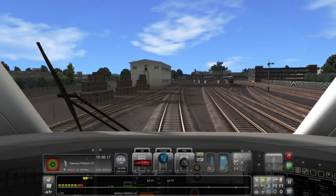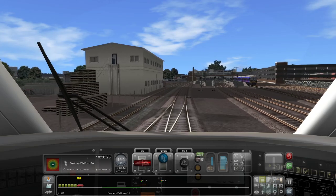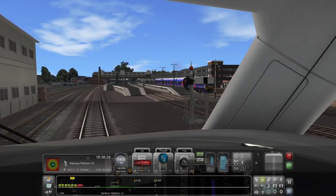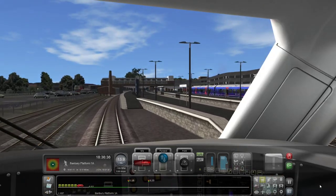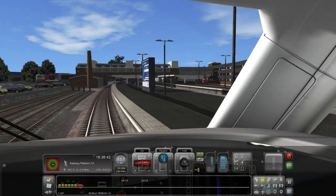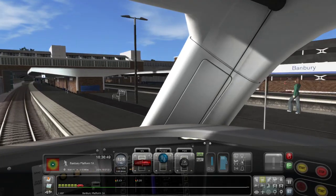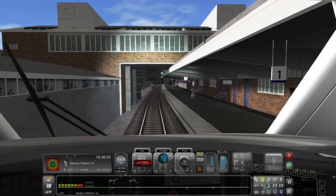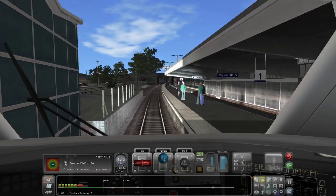So there's a First Great Western service there. That'll be heading off to Oxford. Old semaphore signalling. Well, I'll be. I can't remember if I actually filmed at Banbury when the semaphore signals were still in place. I don't think I did. I think I started filming at Banbury when the LEDs were in place. Of course, that no longer exists. That's now been filled in with gravel.